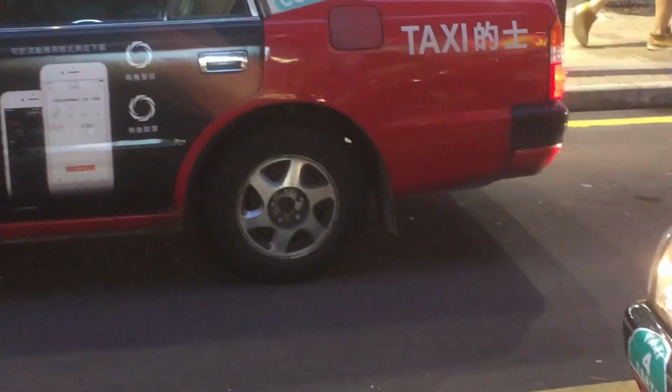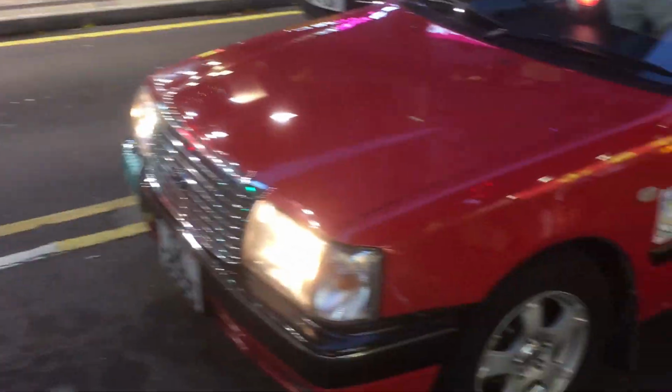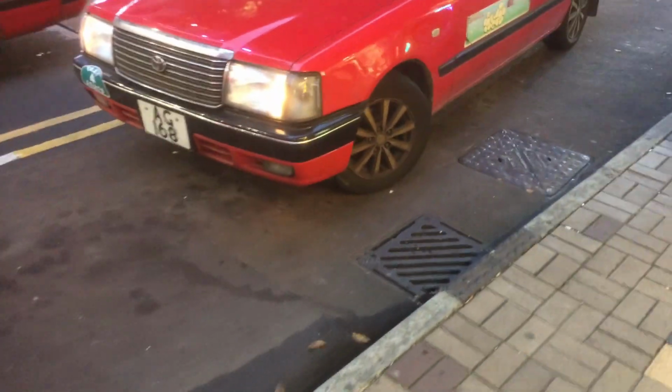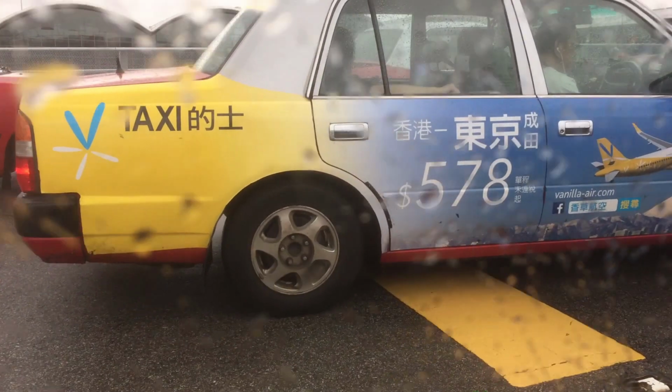The wheels are another distinguishing feature of these cars. The pre-facelift cars had a 6-spoke 15-inch wheel design, and there are also a few taxis around with aftermarket rims. As you can see in a lot of these videos, these earlier 6-spoke wheels have a tendency to lose their centre caps.